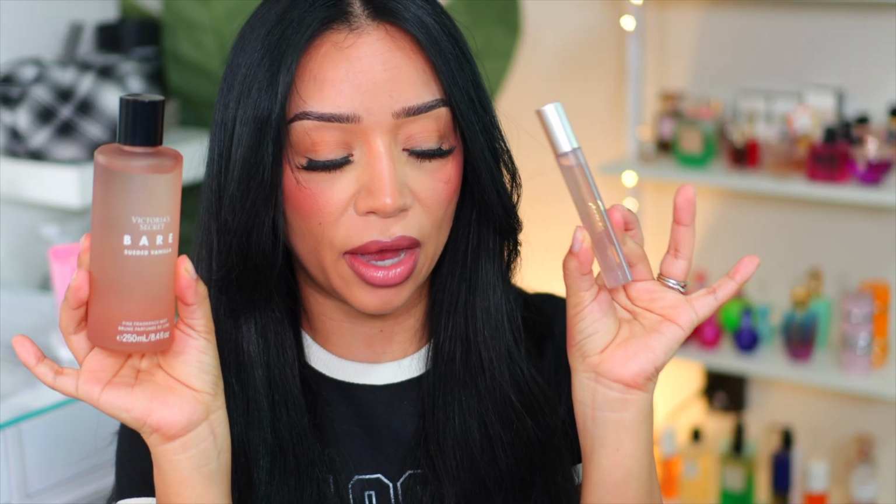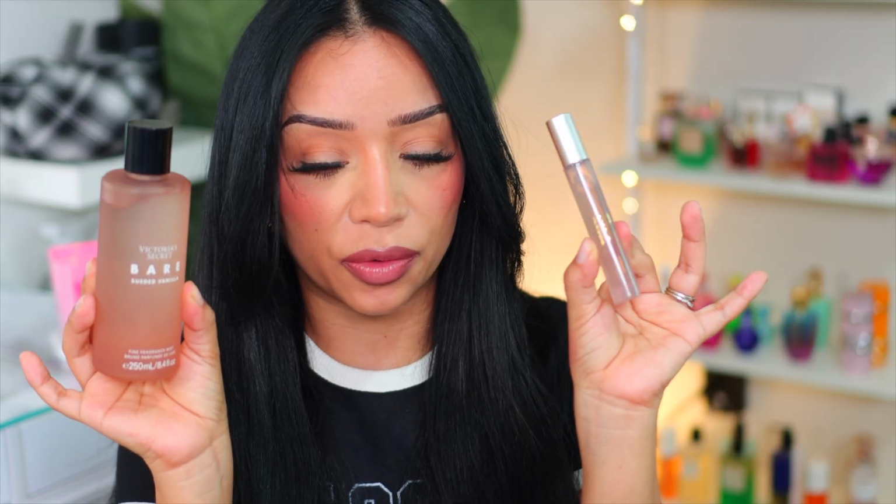There's two that have been just on heavy rotation, and I keep them in my purse because I like to just smell good all day, especially when I'm out and about. And this is a purse that I'm going to mention to you guys in just a minute. These two, oh my gosh, if I could smell like this all year round, I would. But I feel like these are very cozy fall vibes, like winter vibes.